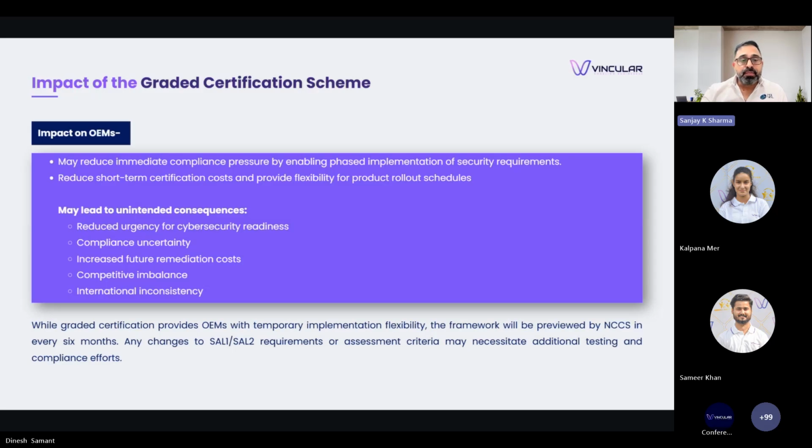Second, compliance uncertainty. Whether requirements are mandatory or deferred can lead to confusion and inconsistent planning and investment decisions, because if there is something they need to plan now, they have to defer it to the next year or next release. This inconsistency will become a problem for their compliance. Third, increased future remediation cost, because delayed implementation of security requirements may result in higher redesign and revalidation cost later. Fourth, competitive imbalance: OEMs that have already invested in compliance and secure development practices may be at a disadvantage compared with organizations relying on the temporary certification pathway.